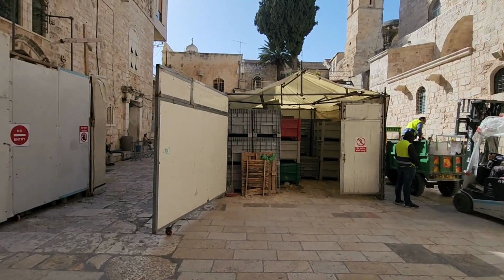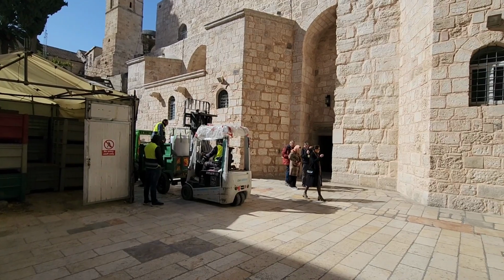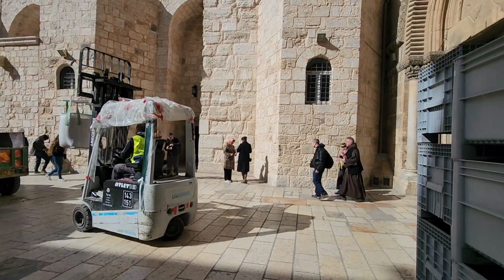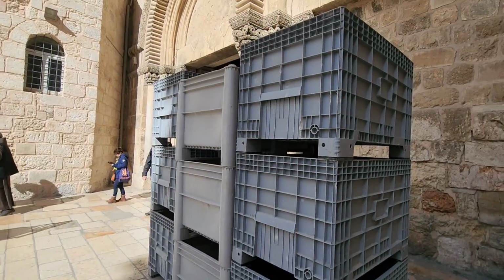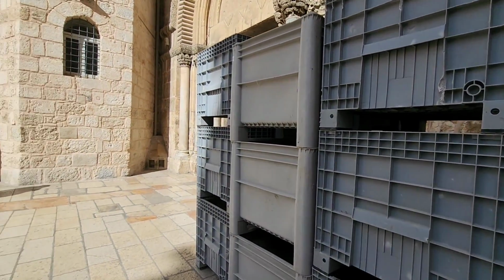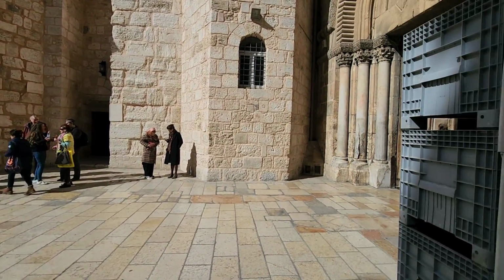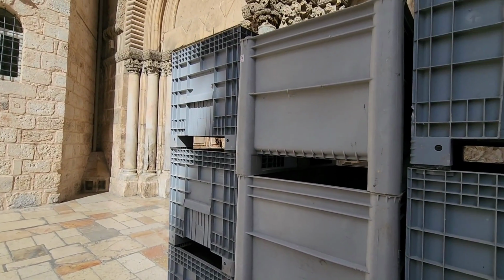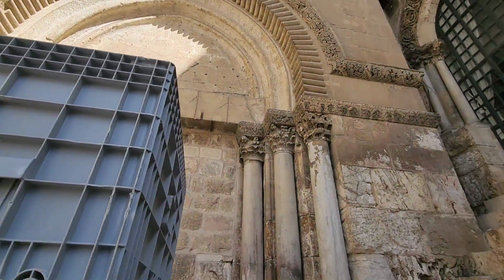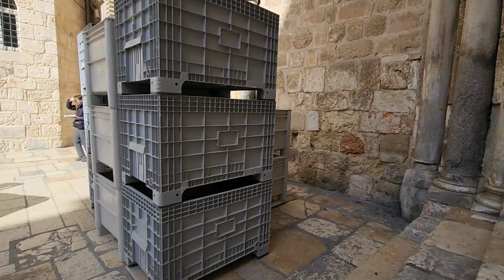This is the facade of the church from early Crusade time. Remember that the main entrance was from the corridor. Today, from the Crusade time, the entrance is from here. In the Muslim time, especially at the time of Saladin, after the Crusade time, the keys of the church were part of two Muslim ceremonies that continue until today, opening and closing the door of the church. And there were three doors.